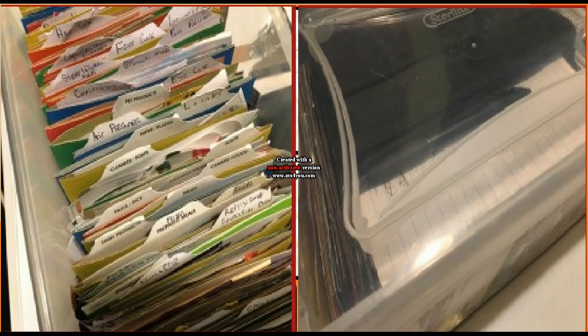So, yeah, that is why I choose the binder. But let's say you're looking for a way, you don't want to do whole inserts, but you also think the binder is just a bit too much. There is another method. It didn't really work for me that long, but let's go ahead and talk about the box method. So here is the box method, which honestly is a good method.